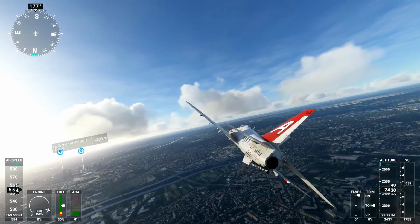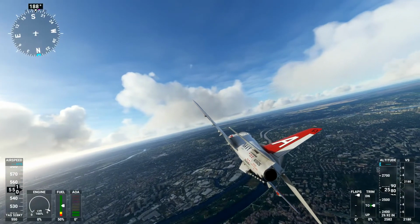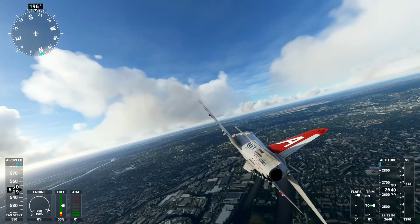I'm just going to loop around so we get this. I'm going to follow the Seine in, which is just below us. Let's do a loop around so we can do that properly.